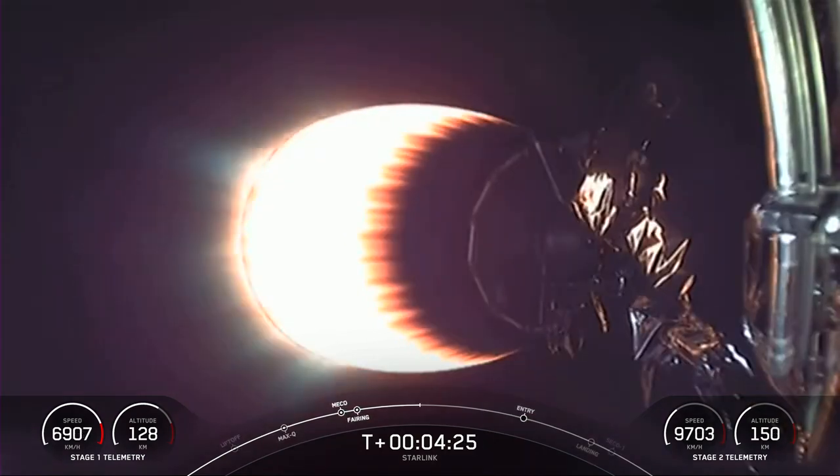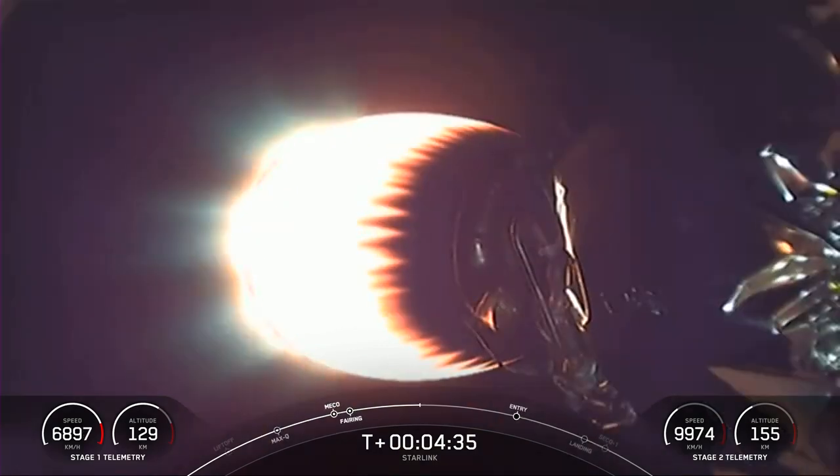Now, the Merlins on the first stage are optimized for sea level, and these achieve 190,000 pounds of thrust during ascent and descent. And in contrast, the MVAC engine that you see there is optimized for 220,500 pounds of thrust in vacuum. The main difference between these two engines is just the size of those nozzles.